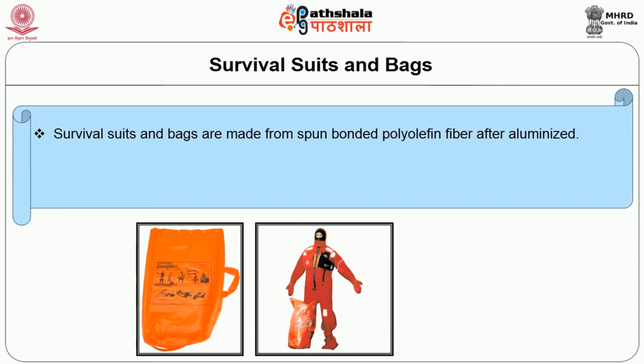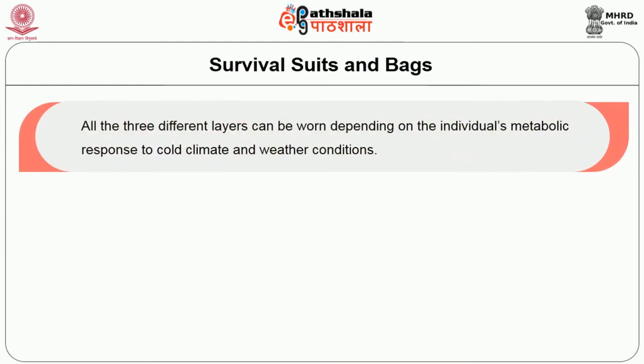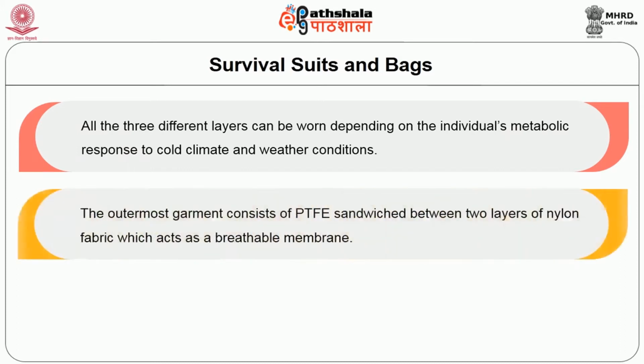Survival suits and bags are made from spun-bond polypropylene fibers and aluminized. In India, high-altitude suits are named Suit ITI and consist of 3 layers that conform to an extent to the cold weather clothing system. All the 3 layers can be worn depending upon the individual's metabolic response to cold climate and weather conditions.